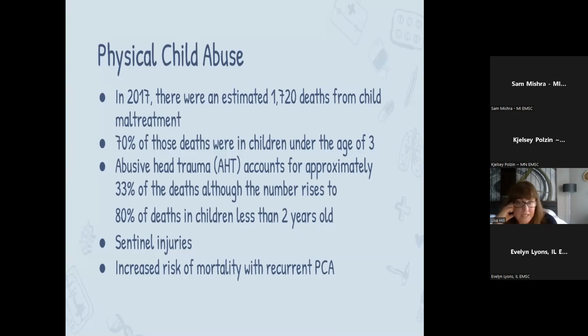So yes, it may not seem like a big deal. It may not warrant EMS transport, but by having that child checked out, you may be saving their life, because usually that's how it starts. And then the abuse gets more intense. And there you can see there's an increased risk of mortality with that recurrent physical child abuse.